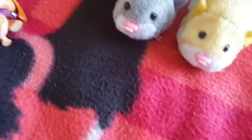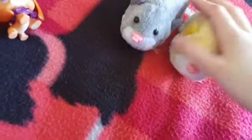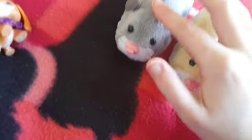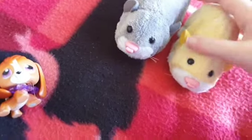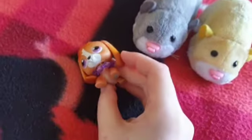It's fine, because I've been wanting these two for quite a while, and they're so cute, and they're so soft. It was unexpected. I know they're soft and fluffy, but these ones are extra soft. But oh well, it's nice.